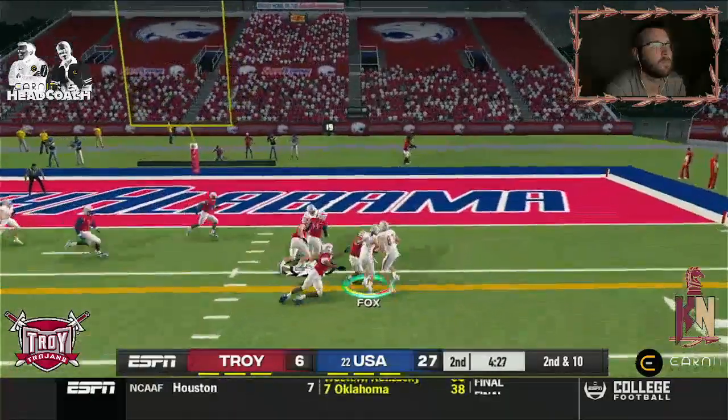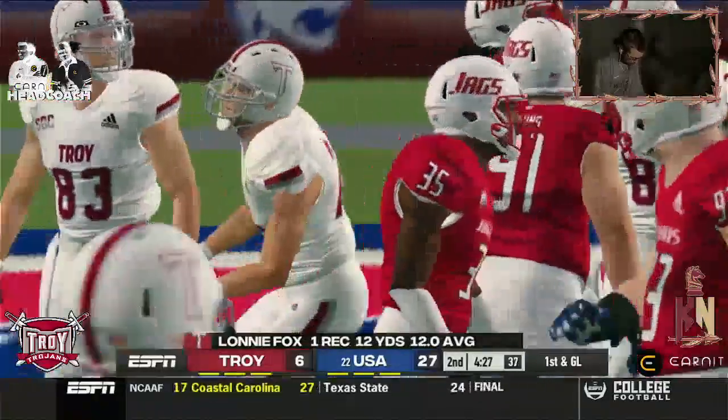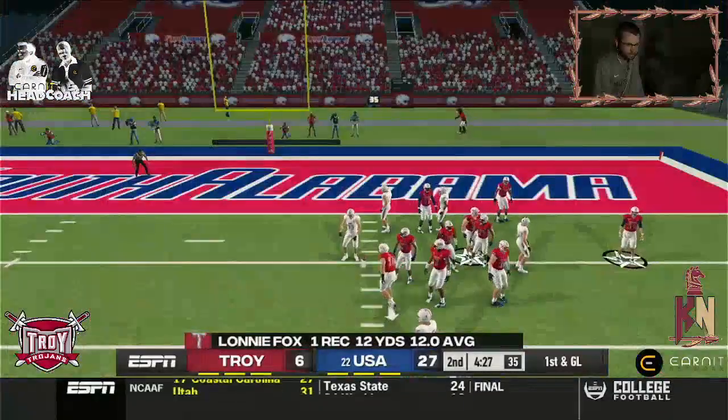Pulls down the catch, and he's got room here. And he's tackled at the 5. Call it a gain of 12 yards. That makes it first and goal.